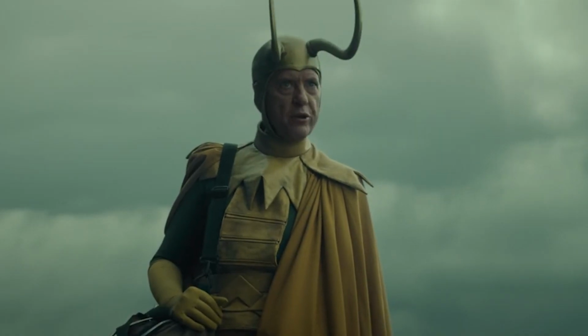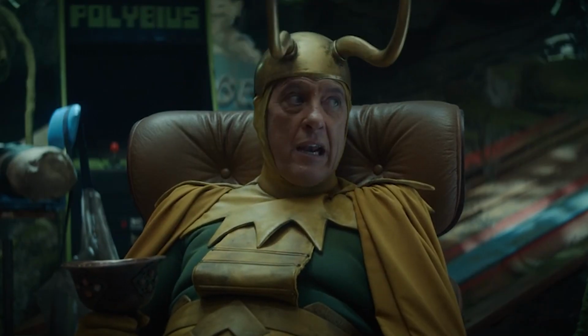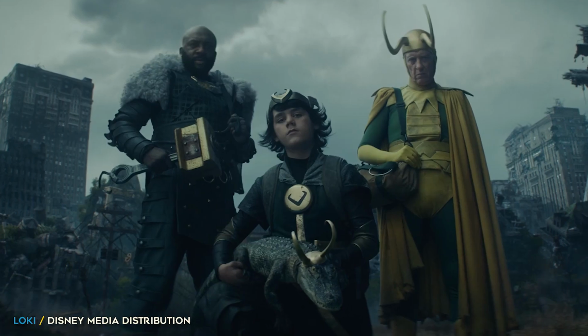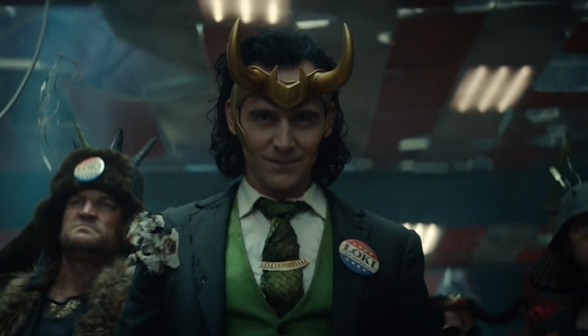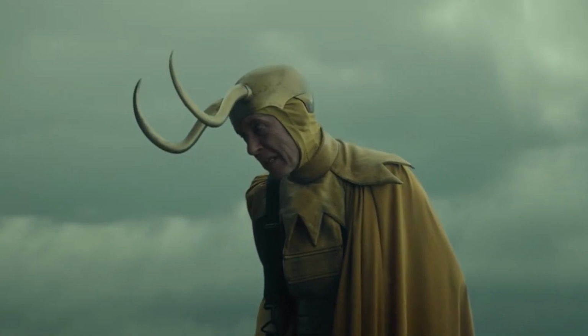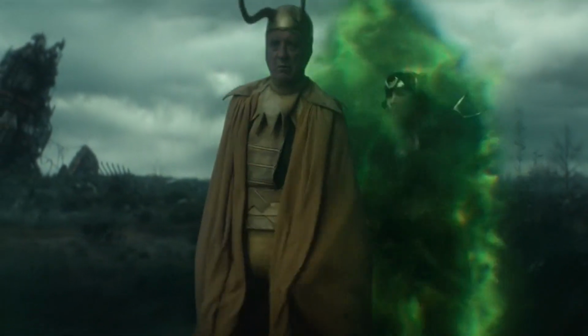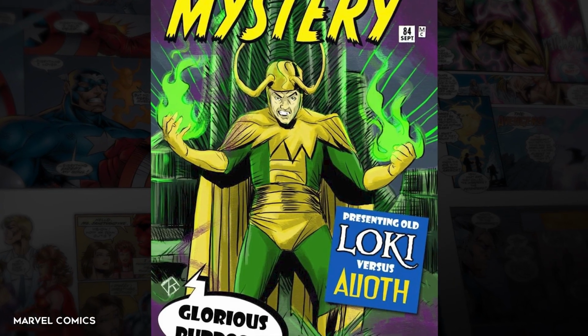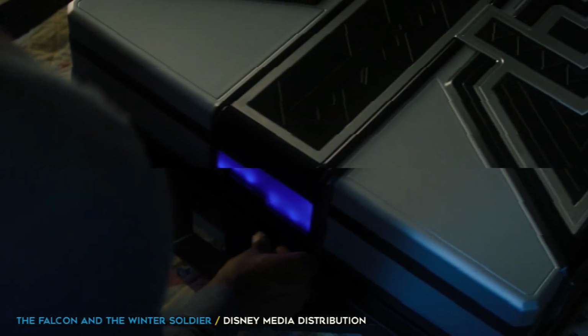Richard E. Grant appears as an alternate universe Loki, who was seemingly the oldest and wisest of the Loki variants, who Loki met in the Void. Classic Loki's suit 10 years ago in live action would have been absolutely ridiculous. However, given his otherworldly nature, classic Loki was able to don the exact outfit Loki used to wear in his first appearances in the comic books. That look, coupled with some impressive power, made for a very memorable live action appearance.